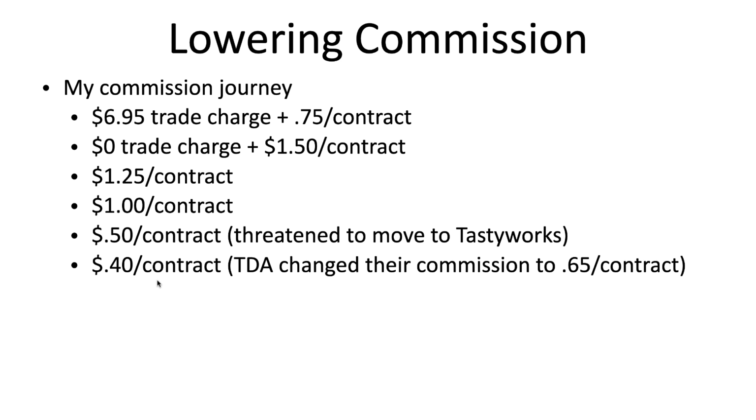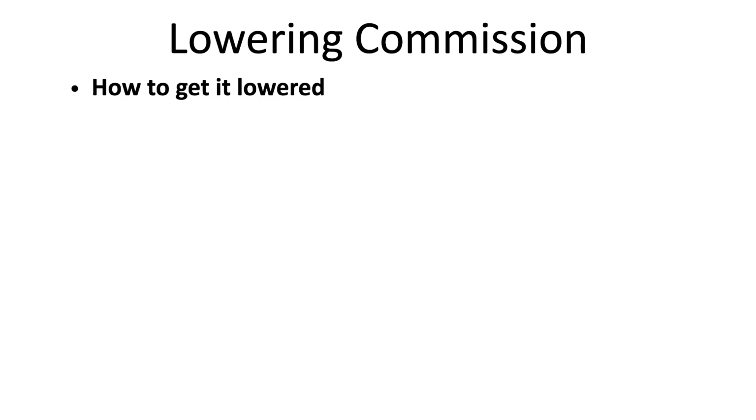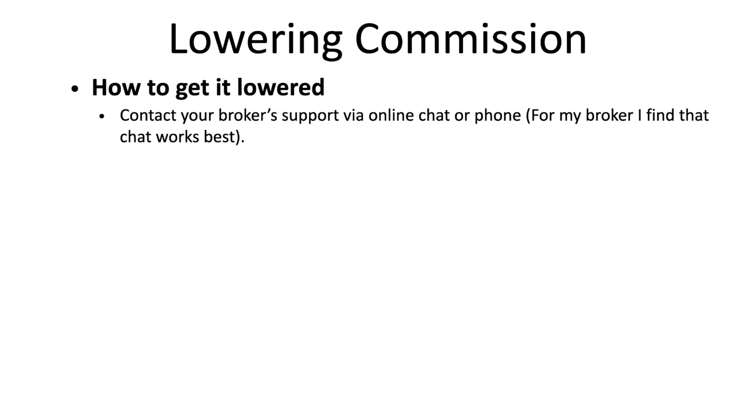This is definitely something I think you guys should look into if you haven't already tried to lower your commission. Even if you don't trade with TD Ameritrade, I'm assuming most brokers will negotiate with you. So how to get it lowered? So the first thing is contact your broker support via online chat or phone. For my broker, I find that chat works best. There were a few times I tried to call in and speak to someone about it, and I got denied those couple times. So I've always done it over online chat since then and feel like I've had better luck that way.